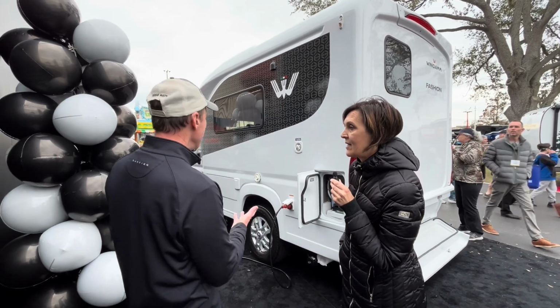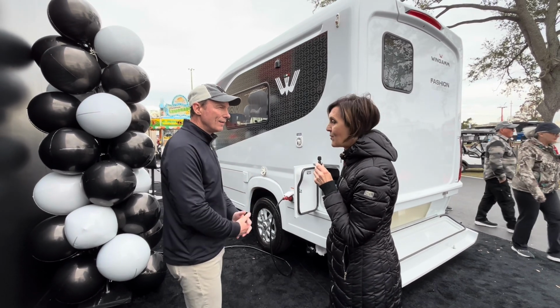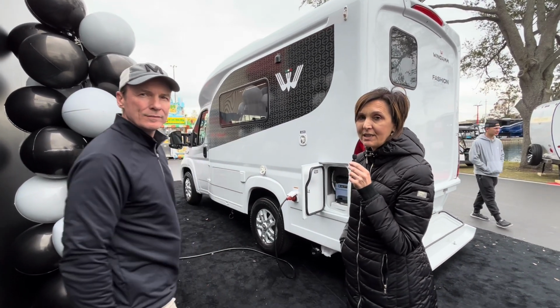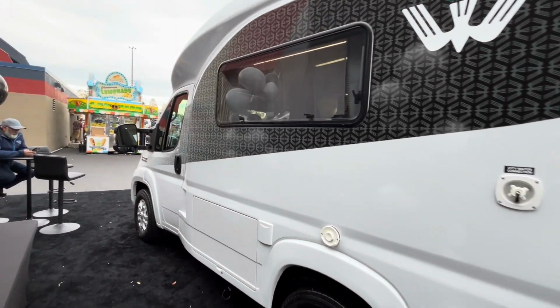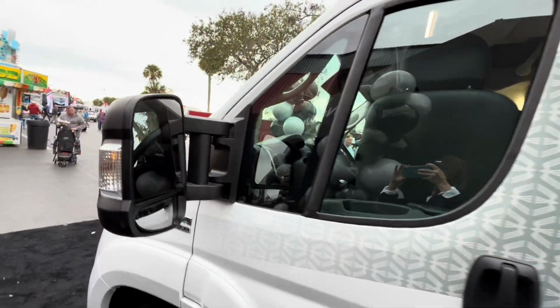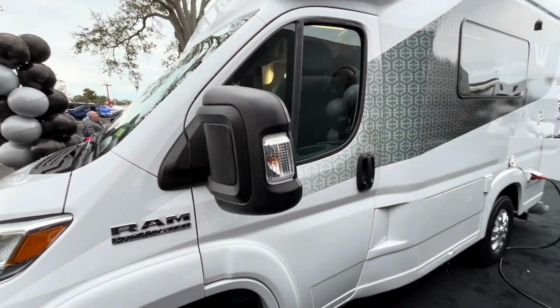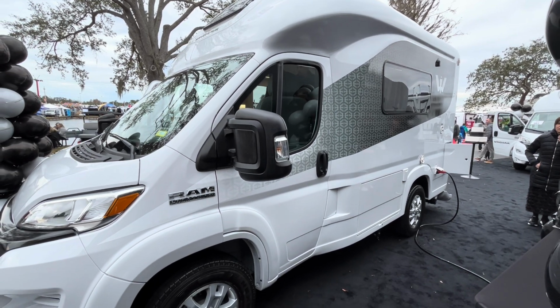So what are we looking at here? Because there's not a lot that seem to be this size on the market. Right, this is an Oasi 540, which is 17 feet long. It is a very compact vehicle that you can drive and park like a car, so to say. Then inside, very roomy, very spacious. We made the most of the space outside and inside the vehicle.